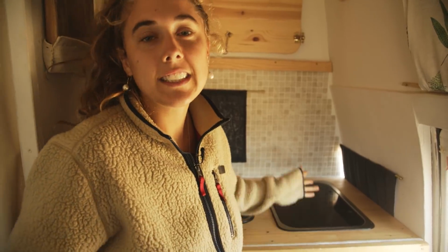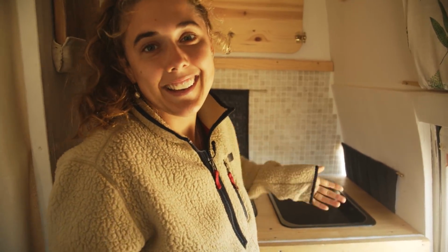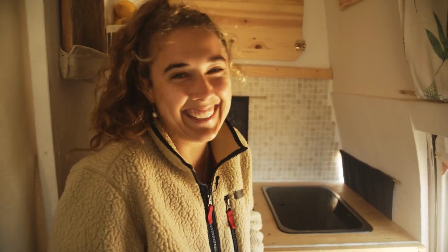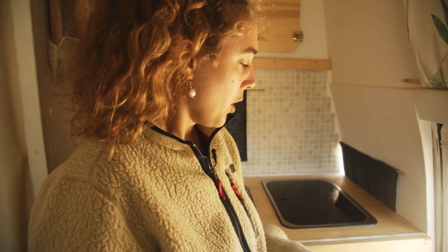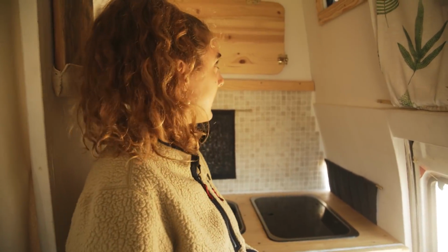The only difficulty is obviously when you're cooking, it's taken, and it's tight. It's very tight. But it works, and I feel like maybe we don't often cook together because it's kind of hard to have two people cooking, but it's still fun. Yeah, I really like it.